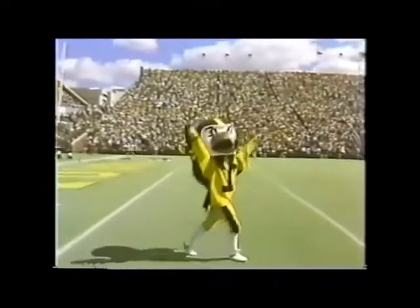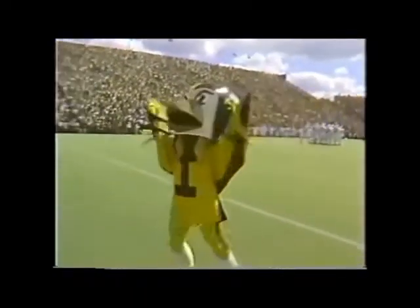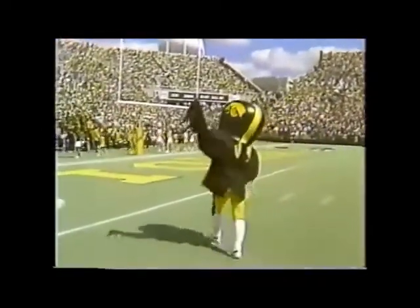Iowa has won the toss. They have elected to receive. They will be moving from right to left. So Penn State will have the wind in the first quarter. And of course, we'll have the option to begin the second half of play.